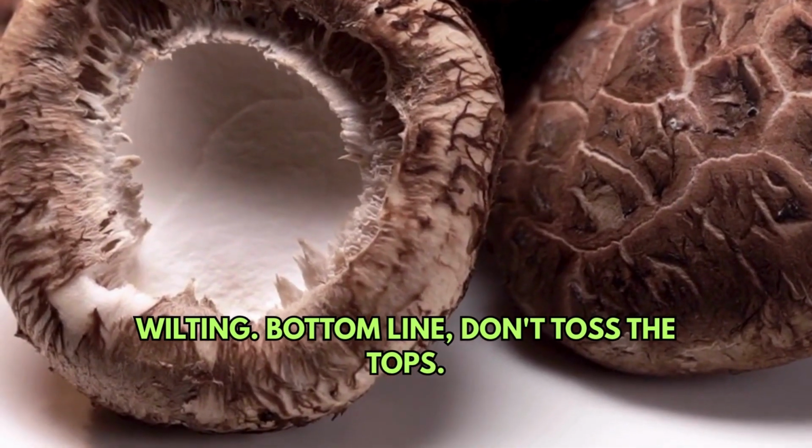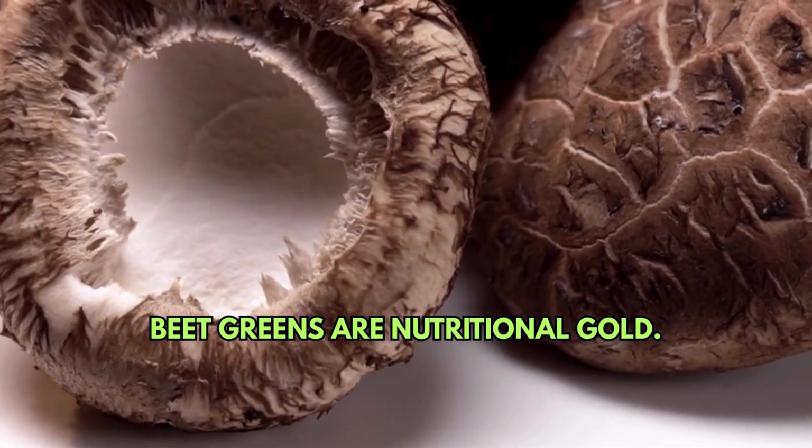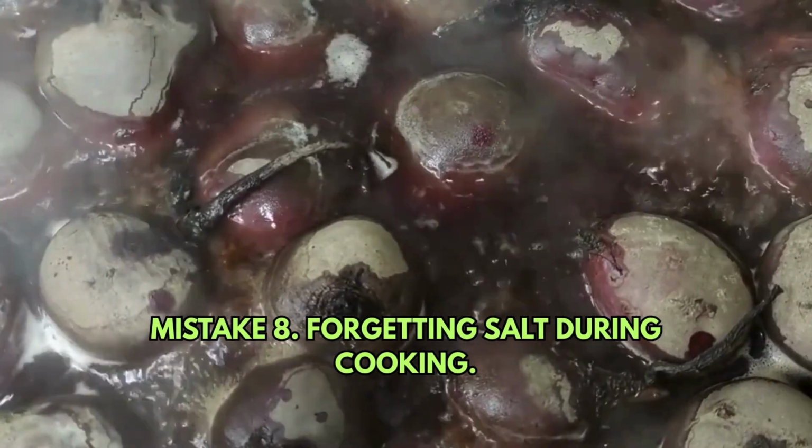Bottom line, don't toss the tops. Beet greens are nutritional gold. Mistake 8. Forgetting salt during cooking.